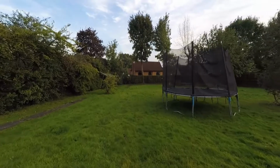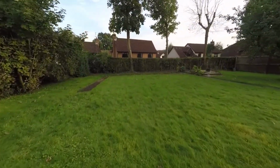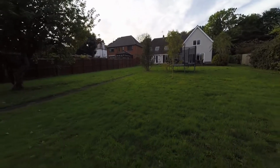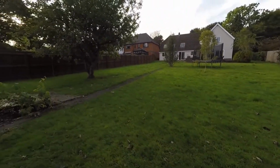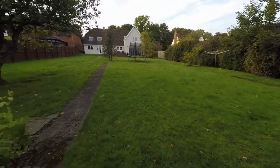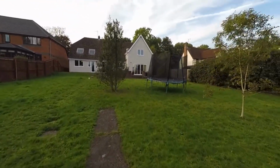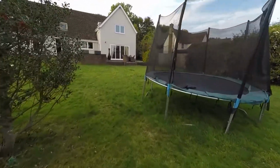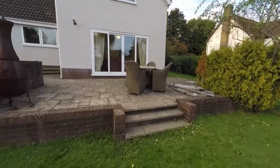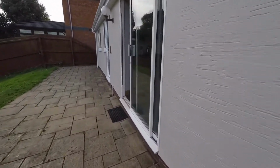Just take you towards the rear. Give you an idea of the size. It's perfect if you've got a dog or any animals as well, lots of space to roam, and perfect for children also. Take you back inside and show you upstairs now.